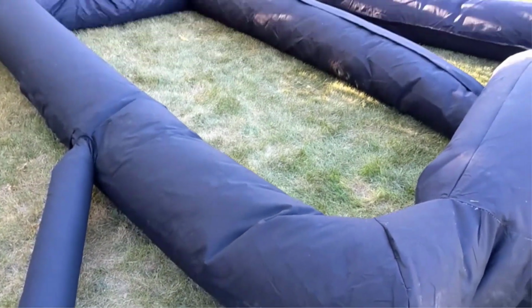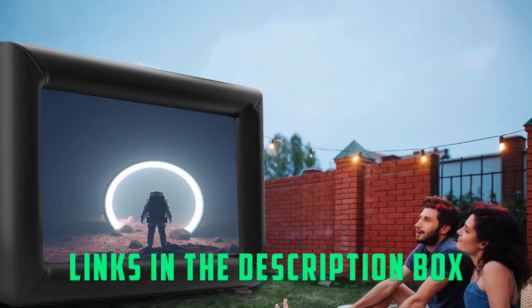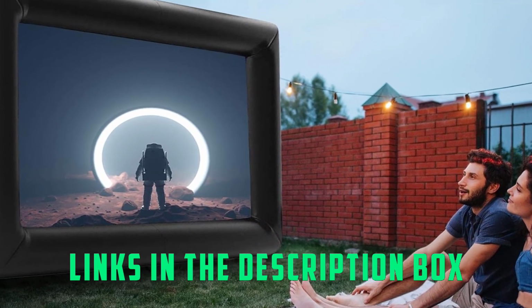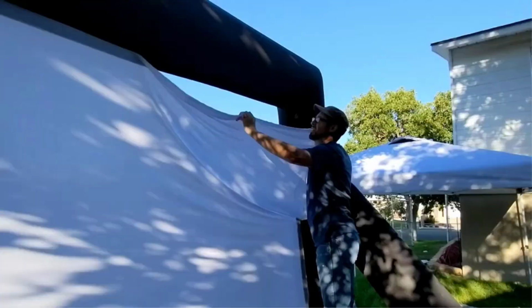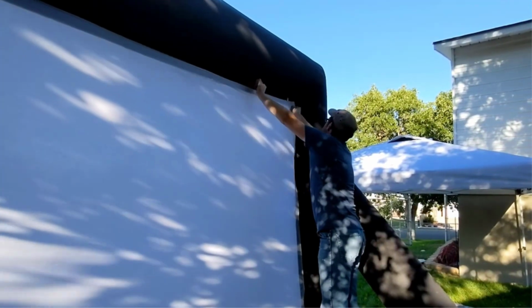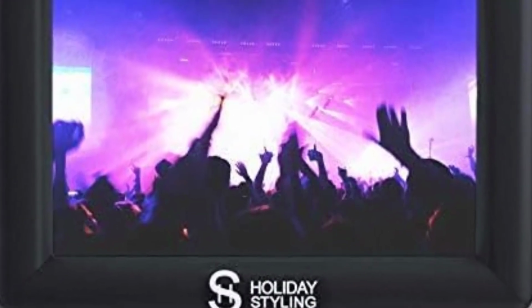Although the fan did produce a sound, it wasn't too loud and didn't cause any disruptions. The screen came with ground stakes for extra stability, but we didn't need to use them as there wasn't enough wind to warrant their use. We noticed some wrinkles on the screen, but we think they could be avoided, depending on how careful you are when securing the screen. Regardless, the wrinkles we observed did not negatively affect our viewing experience.